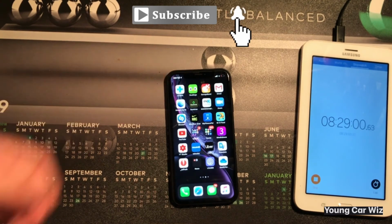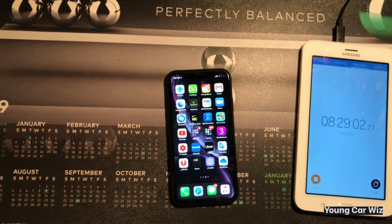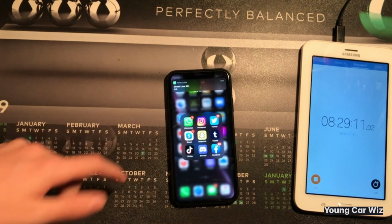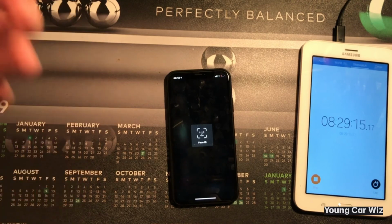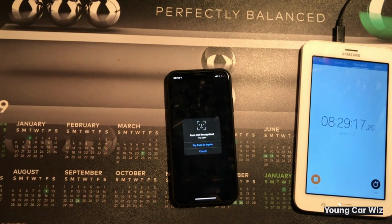So as you see, this is the time. It's 12:20. So now what I'm going to be doing right now is I'm just going to go ahead and go on social media till it dies. So enjoy the time lapse.